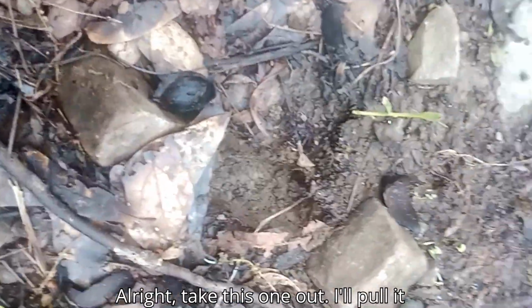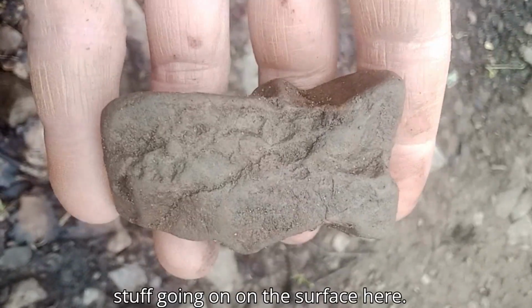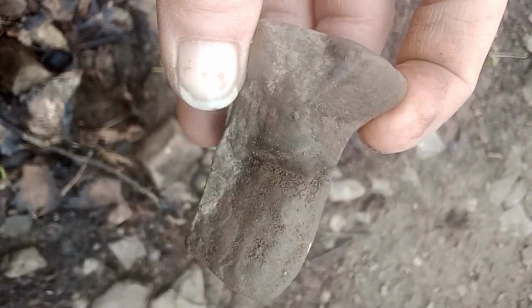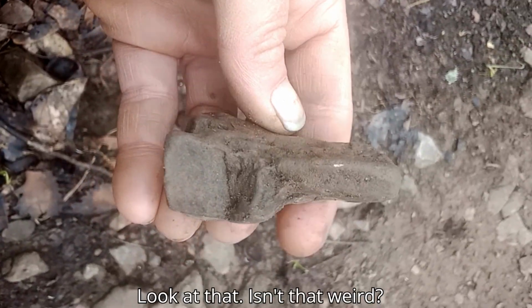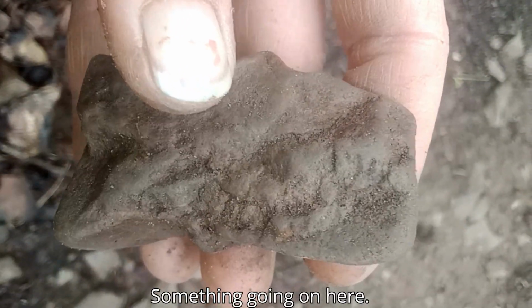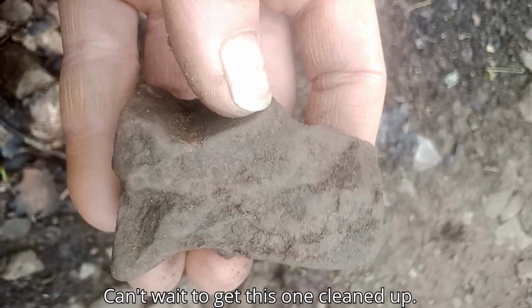Alright, check this one out. I pulled it from right here. Look at all this crazy pattern and stuff going on the surface here. Super weird shape. Look at that. Isn't that weird? Something going on here. I see a circle right there, half a circle. Can't wait to get this one cleaned up.